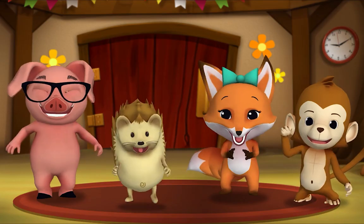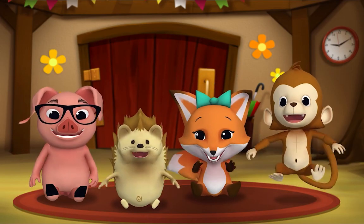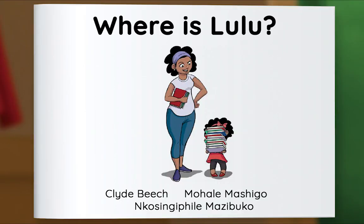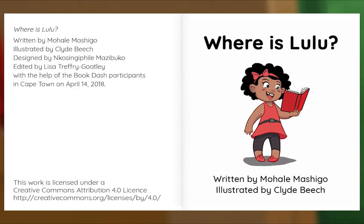It's story time! Yay! Gather round, everyone! What book are we reading? We're reading this one. It's called Where is Lulu? When it's time to go to the library, Lulu tries to hide. I wonder why. Let's read and find out. Let's begin. Where is Lulu? Written by Mahale Mashigo, illustrated by Clyde Beach.